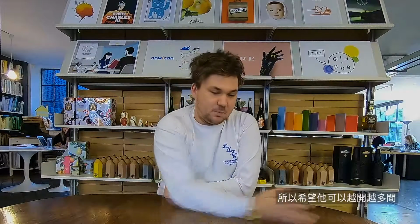So starting off with the areas that are more populated with the restaurants. I think it's one of the SW postcodes, and I think he's done an SE postcode as well, so relatively close to here. And month on month is just starting to roll out in more and more postcodes. So hopefully it'll spread and spread and spread.